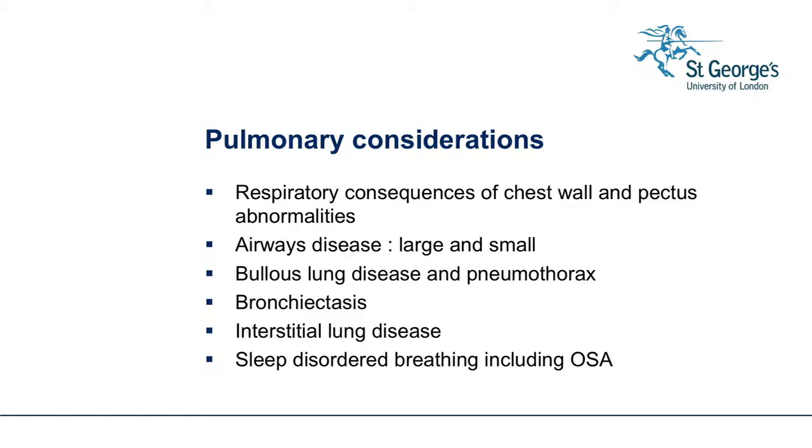Bullous lung disease may lead to pneumothorax in 11% of patients, usually young adult males. Bronchiectasis and interstitial lung disease affect a smaller proportion of patients. Pulmonary function contributes to sleep-disordered breathing, including obstructive sleep apnea.